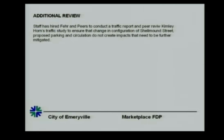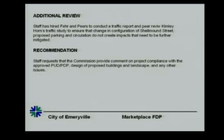Just to mention, the applicant has also submitted a traffic report, as they had to consult a traffic engineer as well in order to make sure that their design of Shellmound Street does indeed work. That was done by Kimley-Horn, and Fehr and Peers will be doing a peer review of their study. So that concludes my presentation for now, and we request that the commission provide direction on whether the project is in compliance with the approved PUD PDP, as well as on the design of the proposed buildings. The applicant does have a presentation and will give you details regarding the actual buildings that they are hoping to construct.